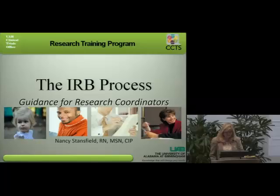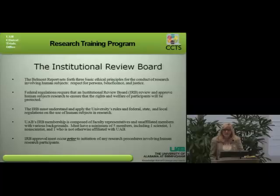The first thing we're going to talk about is why we have an Institutional Review Board. You've attended previous lectures that spoke about the Belmont Report. The Belmont Report sets forth three basic ethical principles for the conduct of research. These are respect for persons, beneficence, and justice. All international and U.S. research that is covered by federal-wide assurance must ascertain that they comply with the Belmont Report.